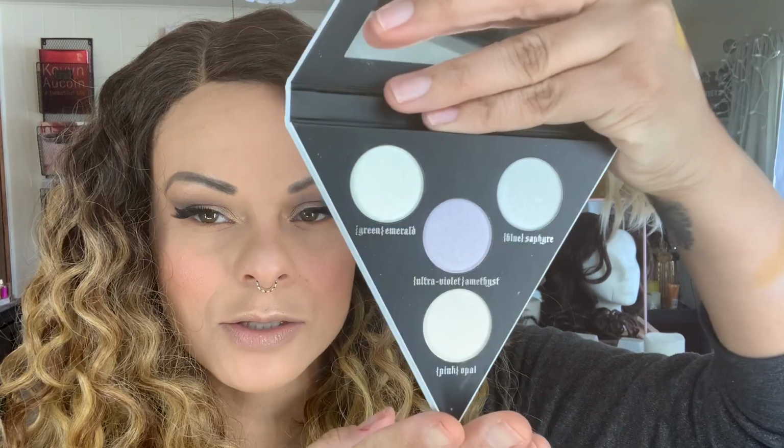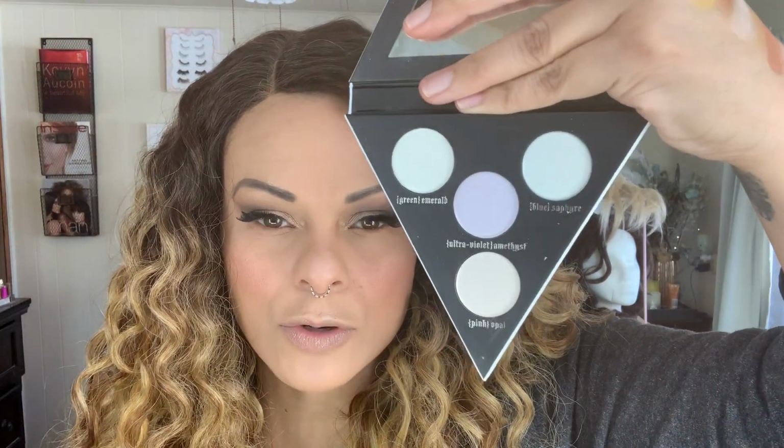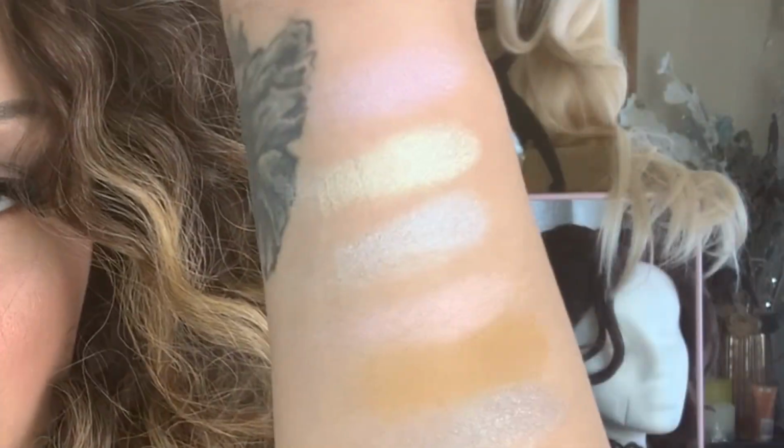But these are the colors here. These are all just holographic colors. You can use them on your eyes. They're shifting, sort of duochrome situations. I actually have something similar to this, the ABH, maybe the Moonchild glow kit. And that's fine. I just like this because it's small and it could really be a nice inner corner situation, so I can keep it here on my vanity. And for $7.99, I was like, okay.